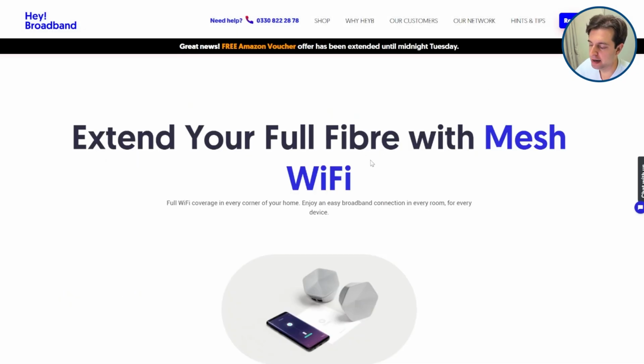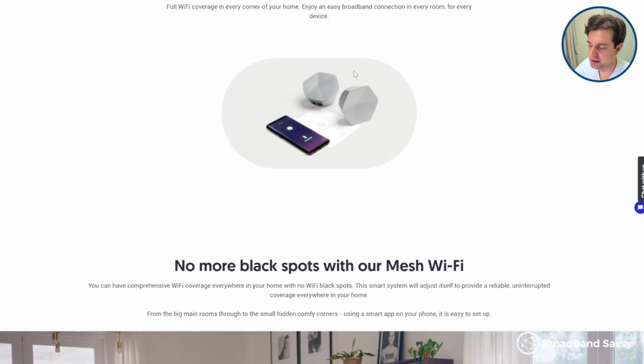If you buy Hey Broadband's mesh Wi-Fi add-on, you get these fancy devices from a company called Plume, which are much more popular in America.